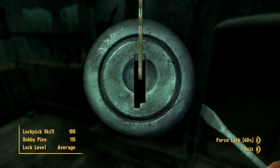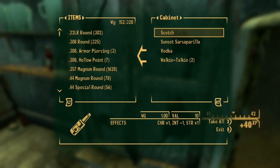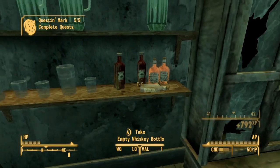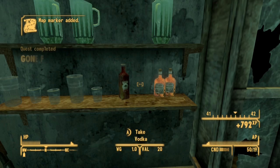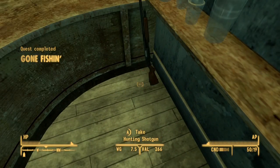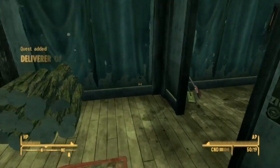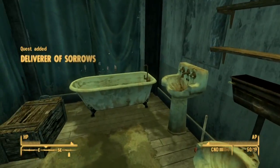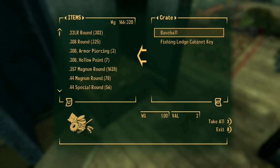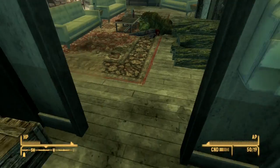Alright, so what is there to get inside the fishing lodge? What would you get inside a fishing lodge? Oh, walkie-talkies, of course. Some whiskey, some vodka. Some redneck fishing equipment. The Liver of Sorrows. Anything here? Oh, the cabinet key.